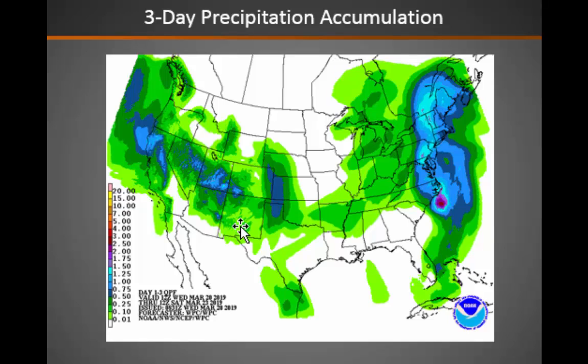Again, that new snowfall is generally above 6,000 or 7,000 feet, so we could pick up another foot or more in parts of central Utah and southern Utah in the higher elevations, as well as new precipitation and snowfall further west. Again, mainly snowfall above 6,000 or 7,000 feet with rain in the lower elevations.